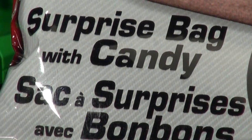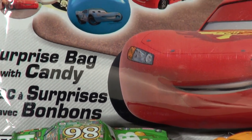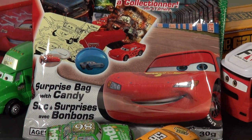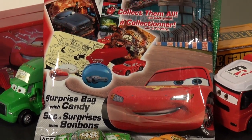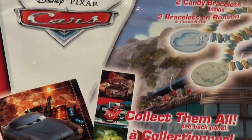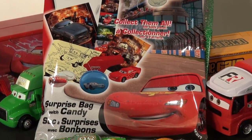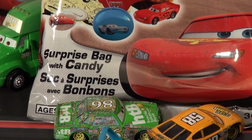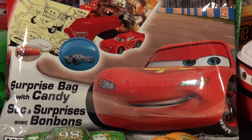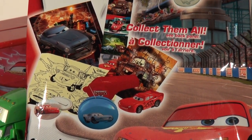Pixar Cars, Thomas and Friends fan here. This is something that just came out by Disney Pixar Cars. It's a surprise bag, and these aren't very expensive. They're pretty cheap. You get them at the dollar store. So we're going to have a look inside this thing to see exactly what's in the surprise bag from Pixar Cars. Now this is one of the many, many thousands of products that are authorized for distribution by Pixar Cars and the Cars series. We're looking forward to Cars 3 soon, but right now we have Pixar Planes, which is out now.